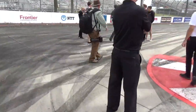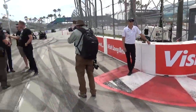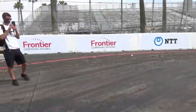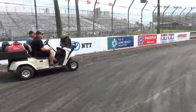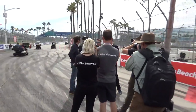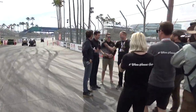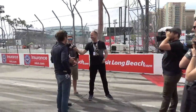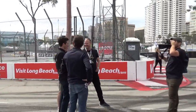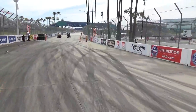All right. Coming around right here. And as you can see, that's the outside of the corner. And looks like the Corvette guys are shooting something right here. Yeah, the Corvette. Looks like that's Tommy Kendall right there. So we're going to head on up here.